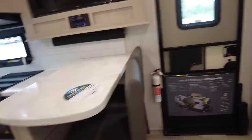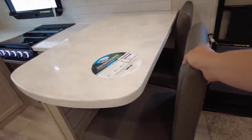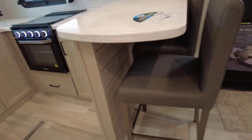So, of course, waking up in the morning, you guys are cooking and eating your breakfast at this nice little table section right here. It's got nice high chairs on there as well.